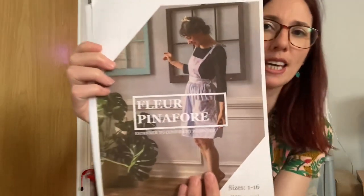This is a pattern that I got as part of the Inner Haystack pack. So this was the pattern that was included, I want to say like a year ago. I think it's been quite an old pattern that was included. And it's a pattern by Untitled Thoughts, and it's the Fleur pinafore, I think I'm saying it correctly. And you can actually either sew up the pinafore or sew up a skirt.